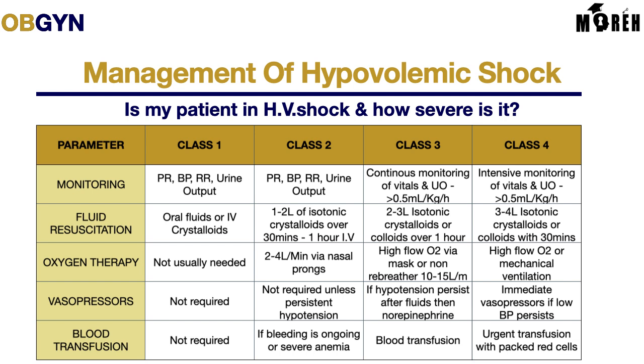Then we want to give immediate vasopressors if the BP is low. We want to give norepinephrine or dopamine to help boost the BP. And lastly, we want urgent transfusion with packed red cells. Okay, so it's important, and we may want to do a massive transfusion in this case.